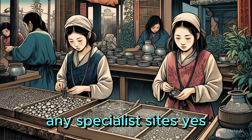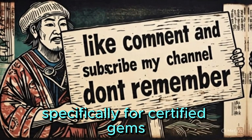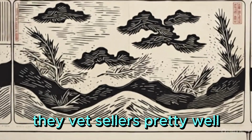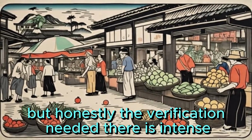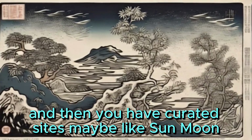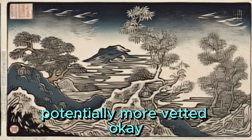Any specialist sites? Yes. Gemrockauctions.com is very reputable, specifically for certified gems, auctions, and fixed prices. They vet sellers pretty well. For wholesale, Alibaba or AliExpress can be used, but honestly, the verification needed there is intense. You need to be really careful. Right. And then you have curated sites, maybe like sunmoonbay.net, that offer a more hand-picked selection, potentially more vetted.